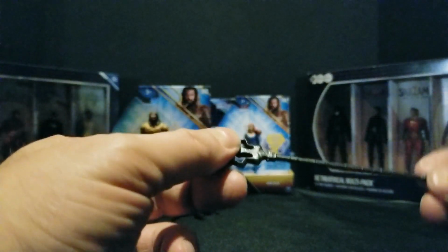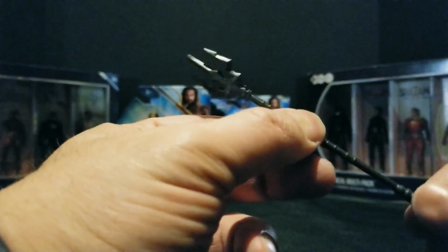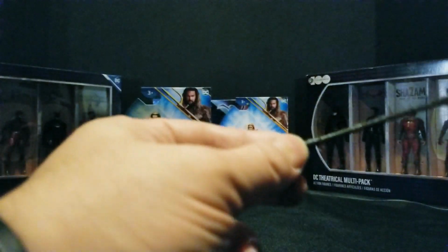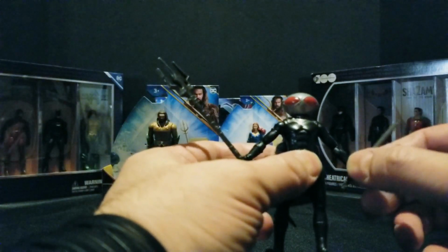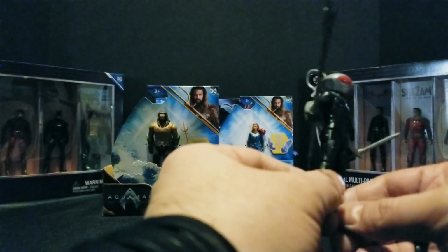No real color added, but if you're the kind of person who enjoys doing that sort of thing, repainting and adding the color, this could be a nice little versatile accessory for things other than just your Aquaman action figures. That is very cool. Very sinister looking, as it is supposed to be. Looks like he's ready to go to battle against the forces of Atlantis.